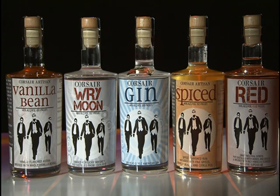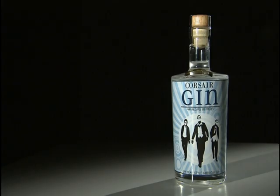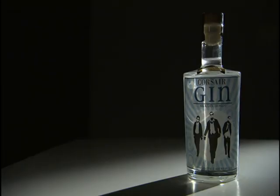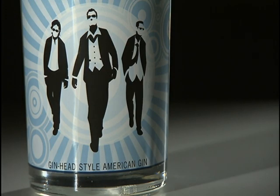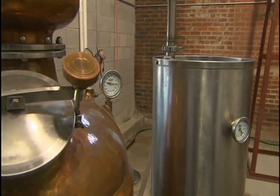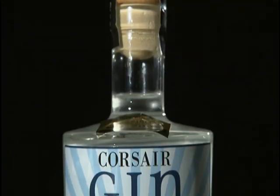We make gin, absinthe, vanilla vodka. We have some experimental whiskeys and a spiced rum. We use a little bit different process with our gin, and what we use is something called a Carter head. And a Carter head, or a gin head as it's sometimes called, there are only a handful of Carter head type stills in the world.